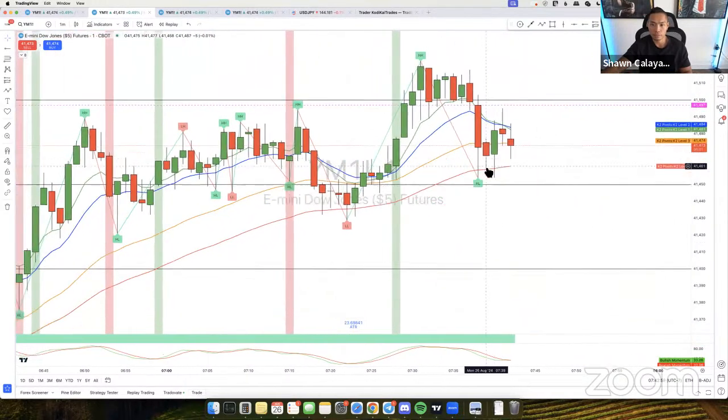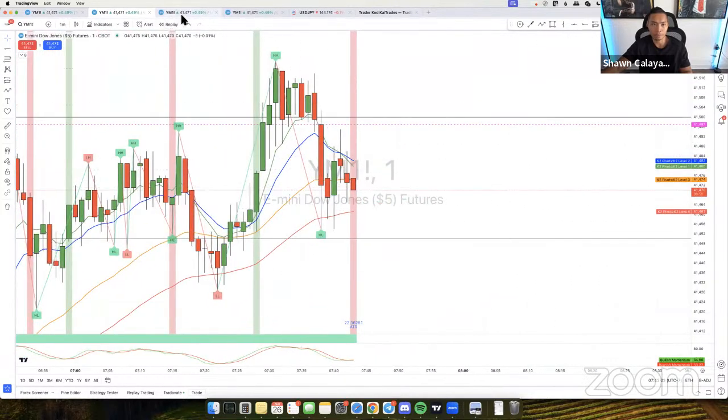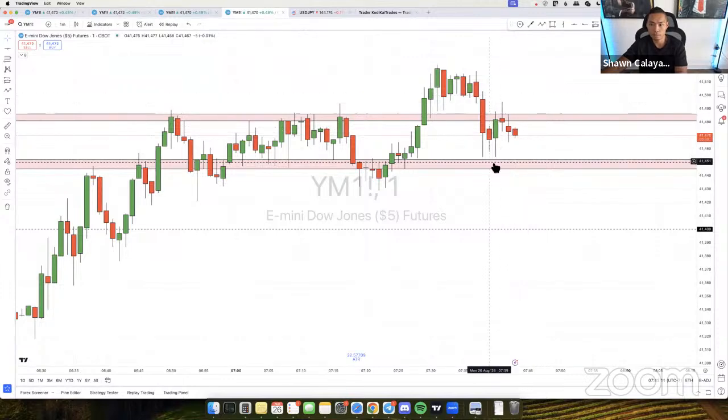Just to prevent you guys from revenge trading into anything here, because you know the market's not doing anything. It's going sideways. We go back to our clean chart. You guys can see it's back in the range. So it's like price never came out. So let me just take this off real quick.